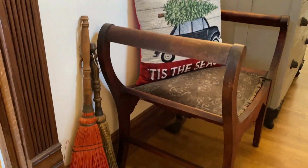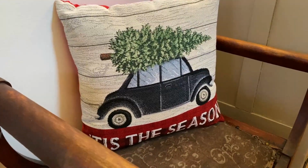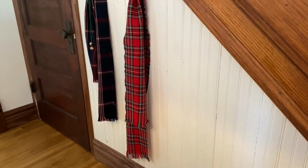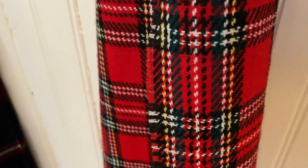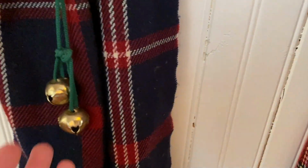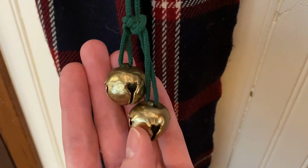And over here I have a little Christmas pillow. And then I have my scarves. I talked about these a little bit last year. I bought these at an antique shop, and I don't think they're old, but I just thought that the colors were really, really pretty. And then I have some jingle bells actually hanging here. And these I've had for a very, very long time.